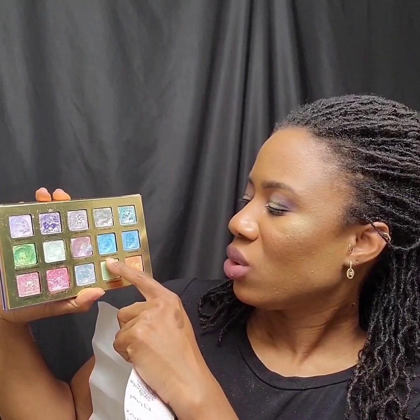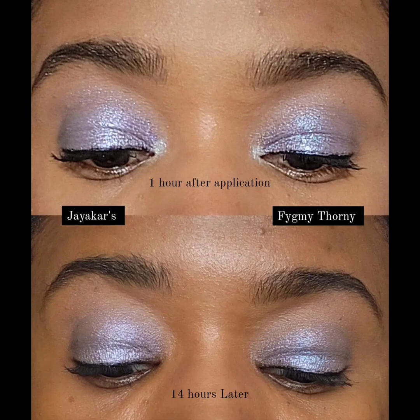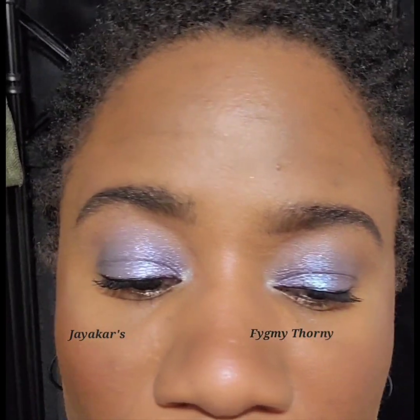Now the shifts though, Pygmy Thorny, the blue shift in it, when I looked close at my eye looks on that day that I wore them, I saw the blue much more. It twinkled out much more, the sparkle of the blue. I noticed it more with a closer look, but just the normal looking, they look the same. They look like they're different, but they translated the same on my lids.